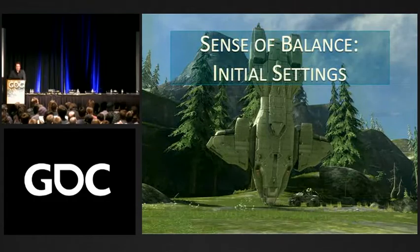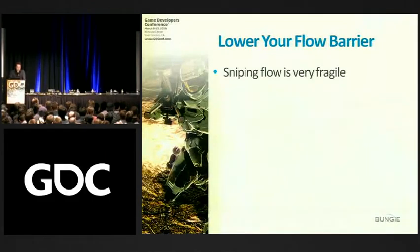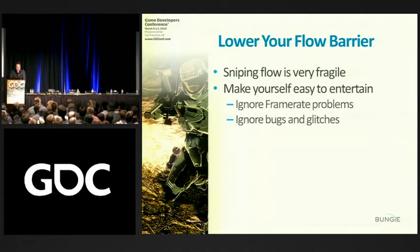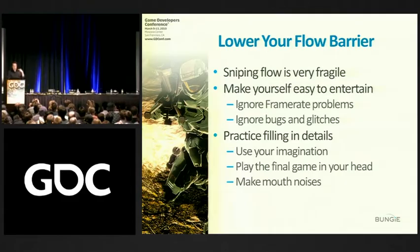So how do you get your sense of balance? How do you know what initial settings should be? Lower your flow barrier. Sniper flow is very fragile. It's really easy to pop out of it. And what you want to be able to do is make yourself easy to entertain. You've got to train yourself to ignore frame rate problems. You want to ignore bugs and glitches. You want to practice filling in details with your mind. You want to use your imagination and see the game as it's going to be when it's done, and not how it is right now.